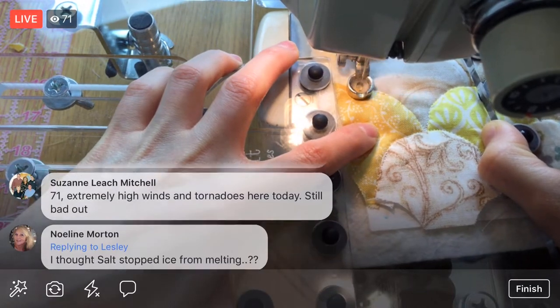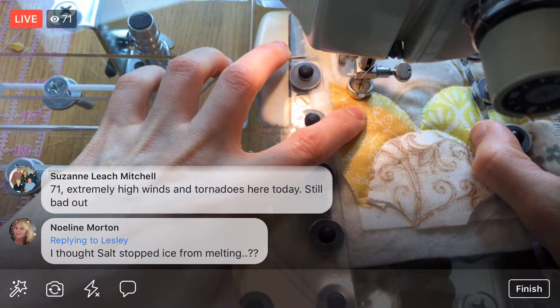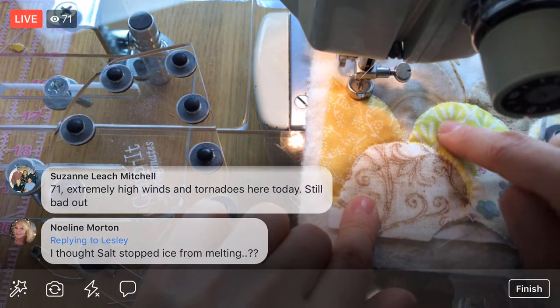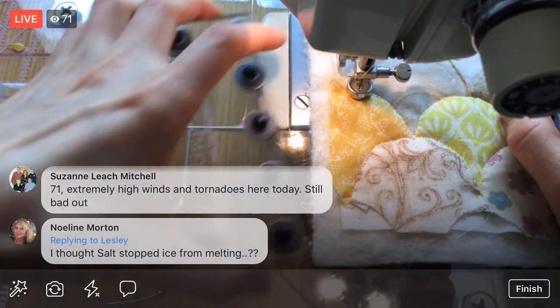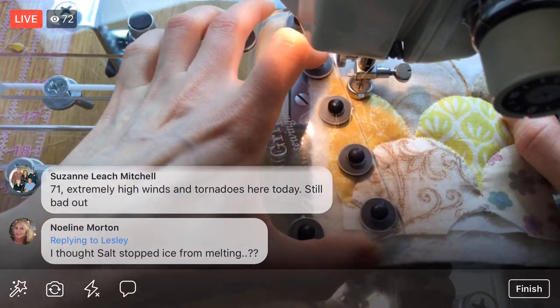And we'll do this guy. It looks like we have to backtrack a little here. Oh, this would look super pretty on a poofy, really poofy fabric too. Or batting, poofy batting. We have a thin batting today though.